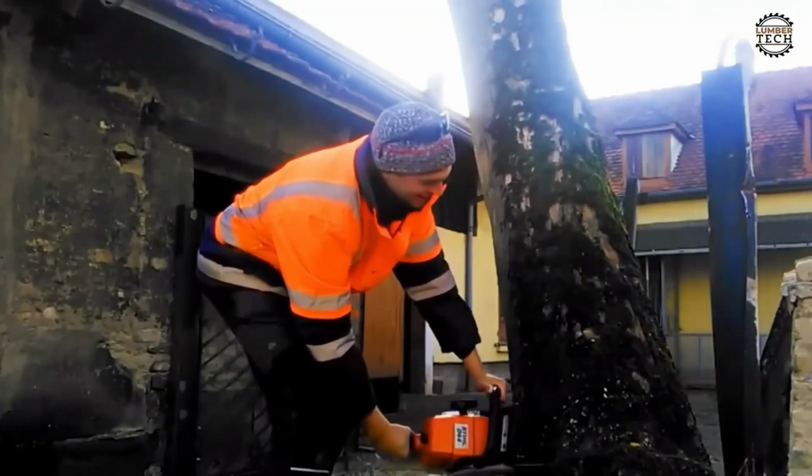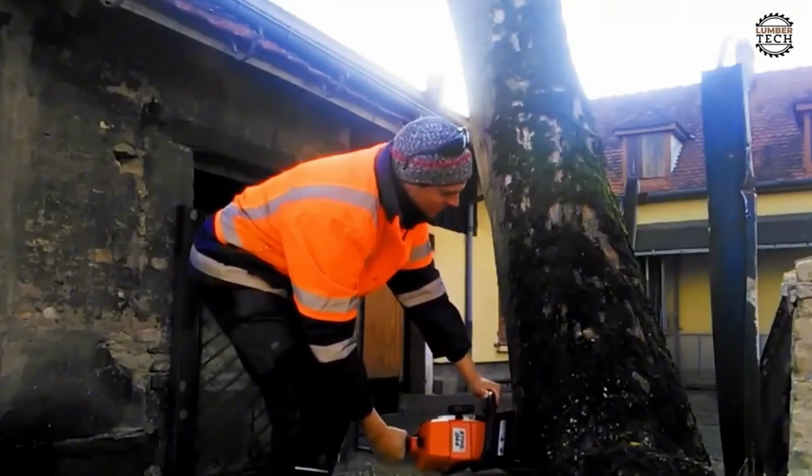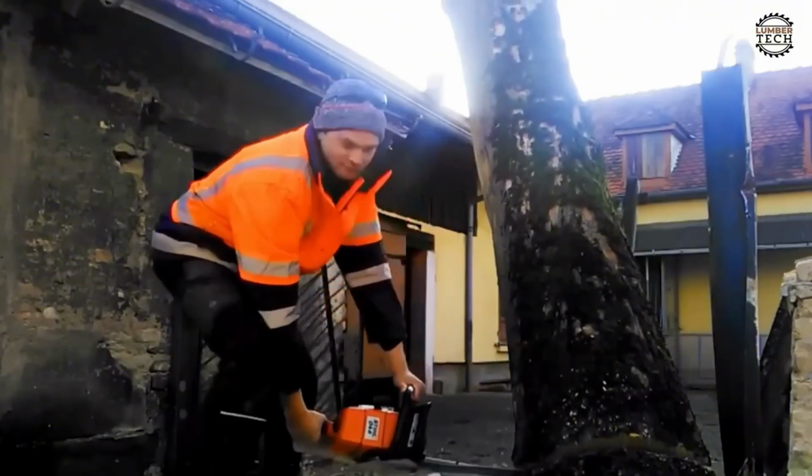Cutting trees near a house should always be approached with extreme caution. One wrong cut, one miscalculation, and you're left with a very expensive mistake, just like what happens in this clip.